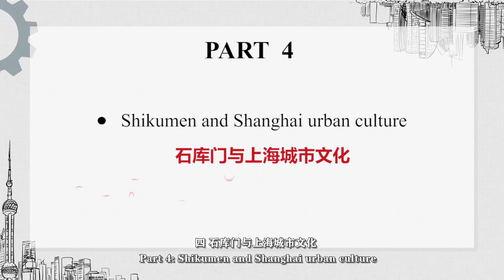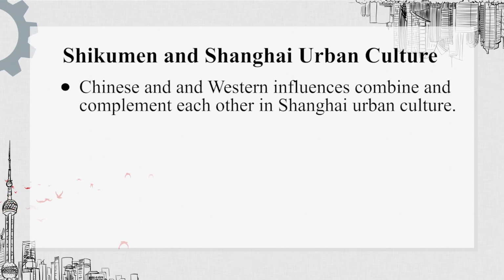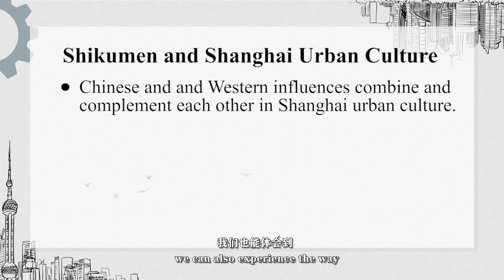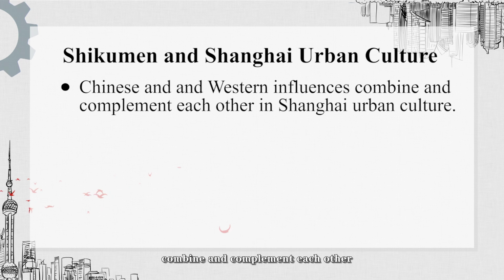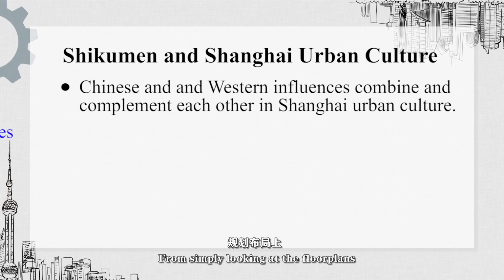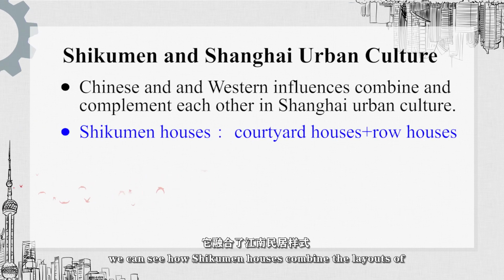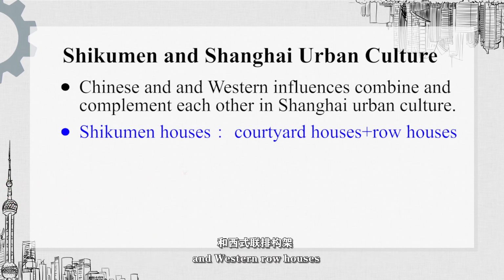Part 4. Shikumen and Shanghai Urban Culture. In summary, by learning about Shikumen housing, we can also experience the way that Chinese and Western influence combine and complement each other in Shanghai urban culture. From simply looking at the floor plans, we can see how Shikumen houses combine the layouts of traditional Jiangnan courtyard houses and Western row houses.